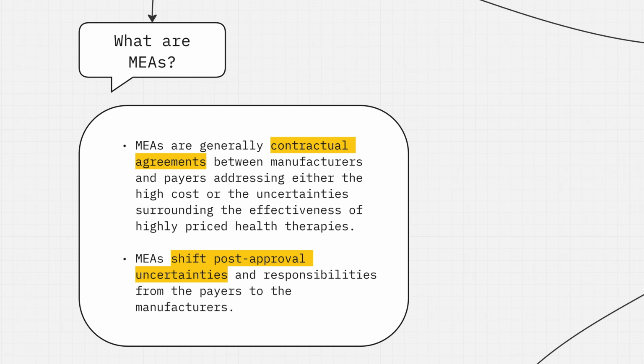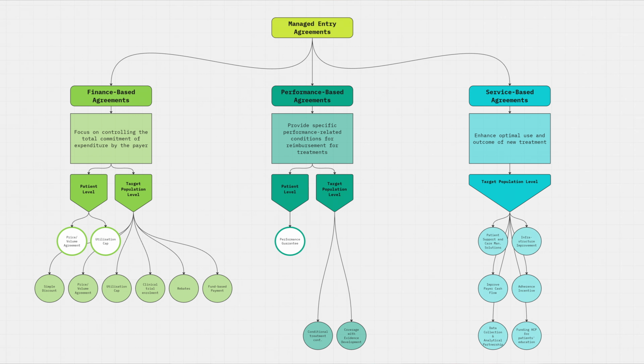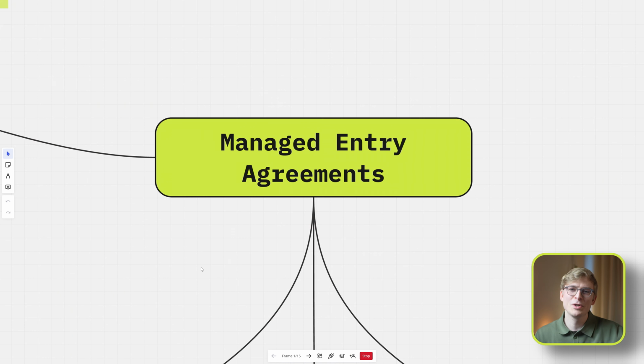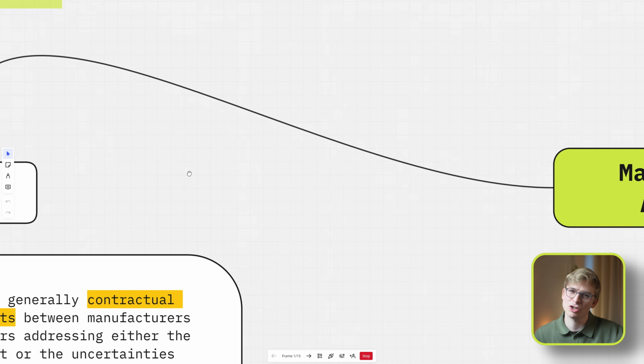That's why in today's video we're going to explore the objectives of these agreements, differentiate between three types of managed entry agreements, and examine the specific risk mitigation mechanisms in detail. Before we dive in, let's take a moment to clarify what managed entry agreements actually are.